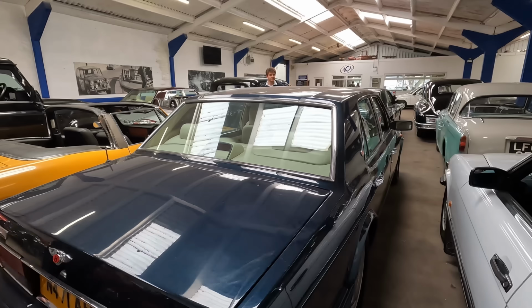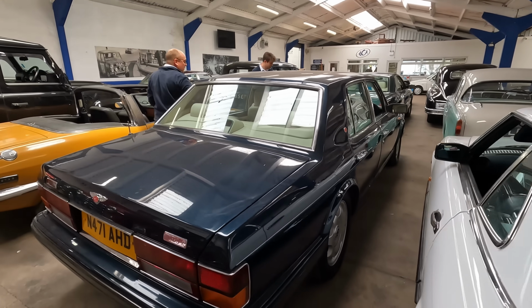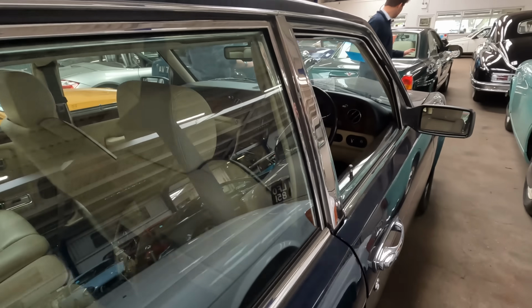Fabulous car. Turbo R, quite a late car as well, about 1995. So you've got the floor change, so they say, more modern gearbox, but brilliant car.